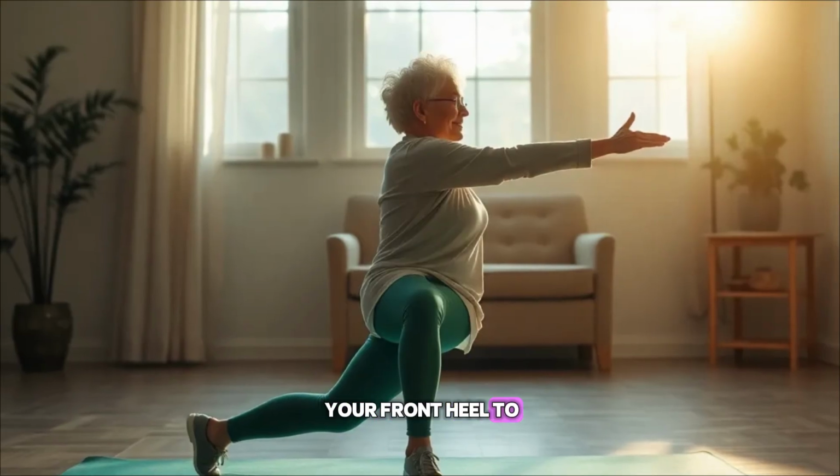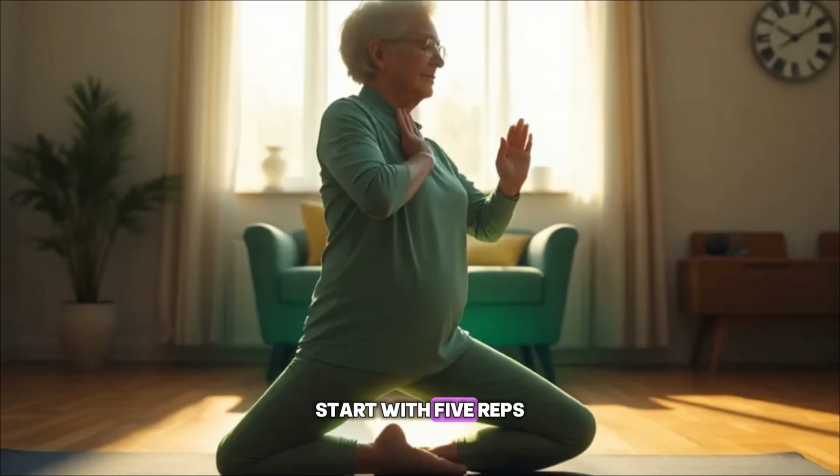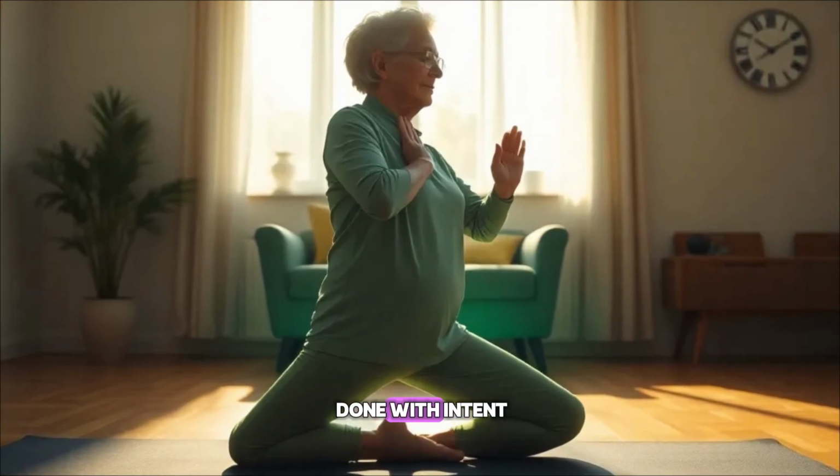Push through your front heel to return to standing. Repeat on the other leg. Start with 5 reps per leg, working up slowly. Focus on form, not depth. Even small lunges are powerful when done with intent.